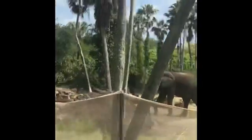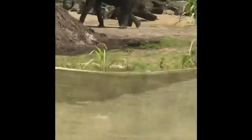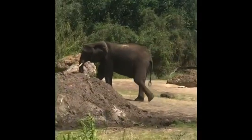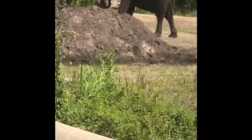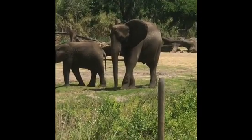All right, here's a little one. Look on the left side, just over the bushes here. There we go. So if it kind of goes just past, look real closely. You see a tiny little dot of tusks coming from the little one. No.